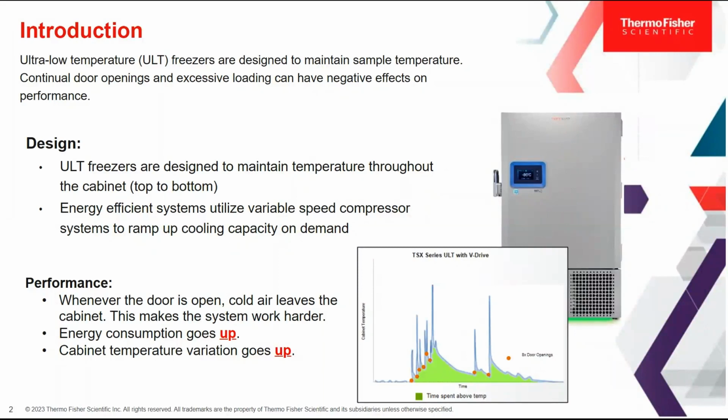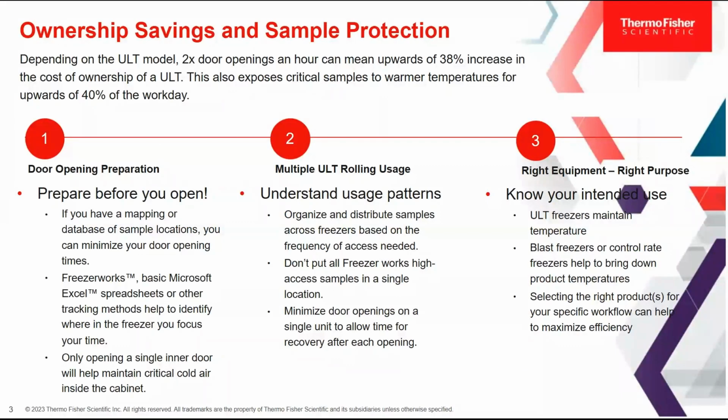Okay, so that being said, what can we do from a lab environment? In the background, you're going to see the immersive lab team opening up a ULT door. What we need to understand, though, is the steps that we can take in preparation before we access that door. One, do you have a database of your samples throughout the cabinet?